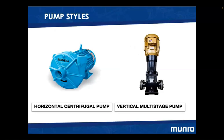Some of the pros and cons to these. Horizontal pumps have good NPSHR characteristics, meaning that they have the ability to lift water fairly well. Horizontal centrifugal pumps can handle dirtier type water. They can be used for booster suction lift applications. So if we have an available pressure to us, we can boost the pressure from a minimum to whatever the irrigation system design might require, or we can lift the water out of a pond.